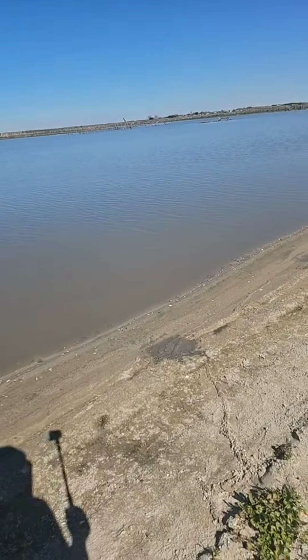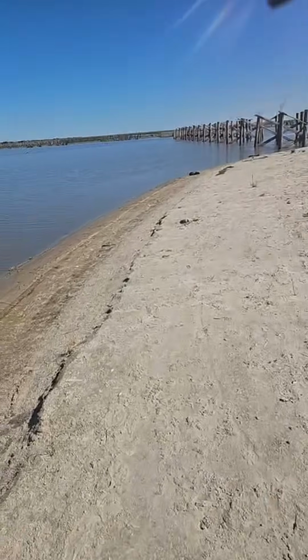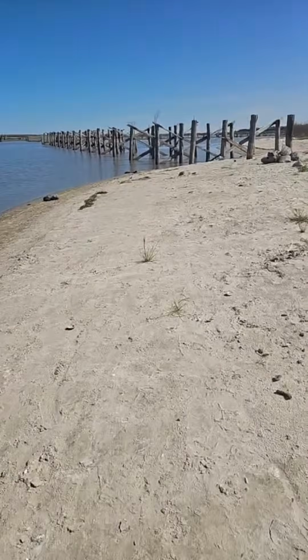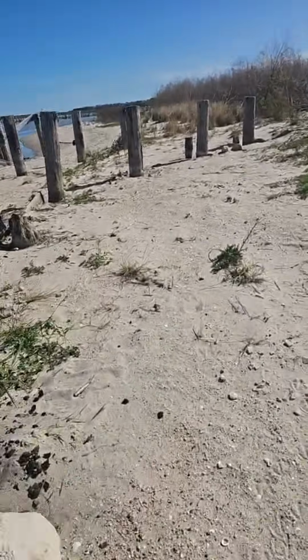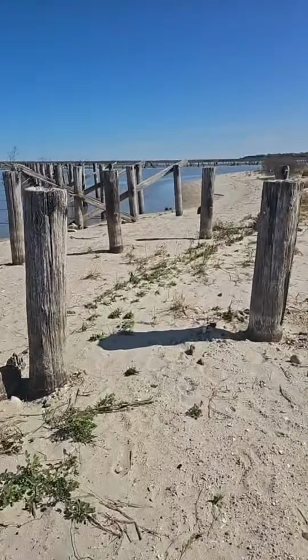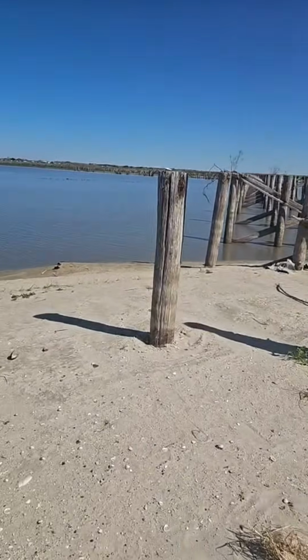Yeah, dude, you could definitely find something for sure. Definitely find something. This is the old road slash bridge that used to take people across to the other side of town.